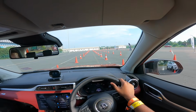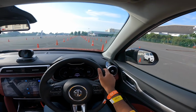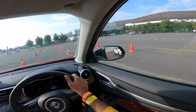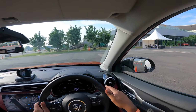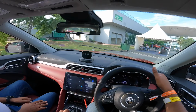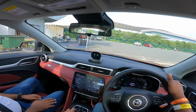Okay, next one is blind spot detection. The minimum requirement for the speed is 30 kmph. Yeah, as you can see, there's a light on the mirror that says that there's a car that's coming near me. That's the blind spot detection for you. So the only difference is, in the first one, you'll have to use the indicator, which is the lane change assist, and the next one is blind spot detection.